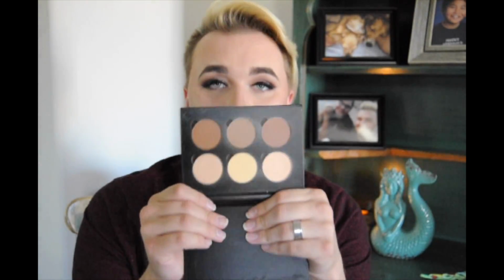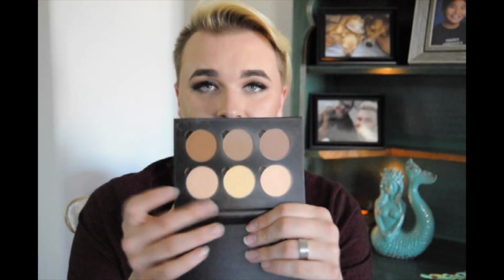I have the contour kit from Light to Medium in the Anastasia Beverly Hills. This is the Light to Medium contour kit. It sculpts and defines your features with 6 design powders to contour and highlight your face. These are mainly all matte except for this bottom shade. You probably are wanting to see the shade like this. But with that being said, these are highlights. So you have a yellow undertone highlight, a peachy corally undertone highlight, and then you have a highlighting shimmering powder, and then you have 3 contour powders.